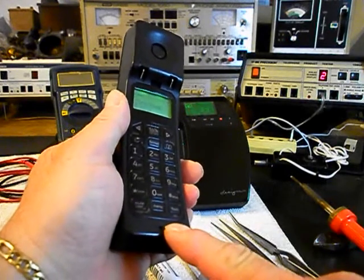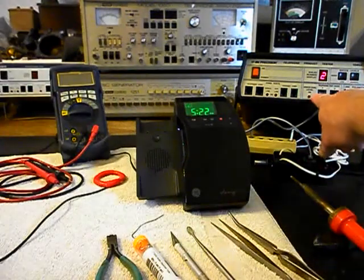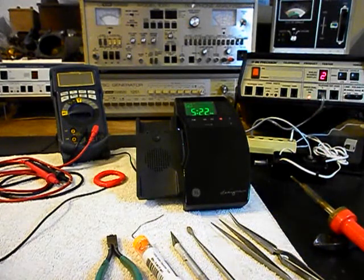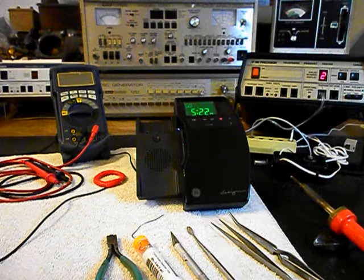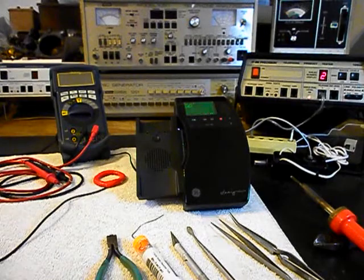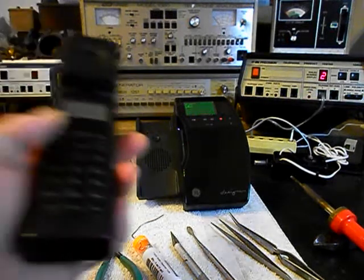Now I want to transmit into the handset. If you watch that red light on the analyzer, every time you see that red light up, that's an indication of 100% modulation on transmit. 1, 2, 3, 4, 5, 6. Hello, hello. We'll go ahead and hang up.